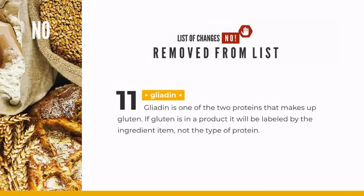Number 11 is gliadin. This is one of the two proteins that make up gluten. And if gluten was in the product, it would be labeled by the ingredient name, not the type of protein. This is along the same lines as previous ones that were on the WOA list, where due to regulations now, only the common or usual name is required. So we're going to remove this. It's not seen on food labels anymore.